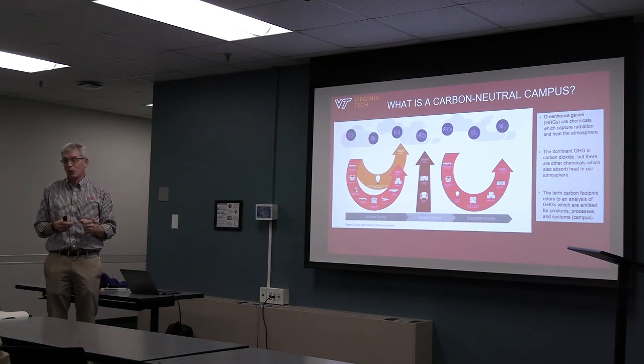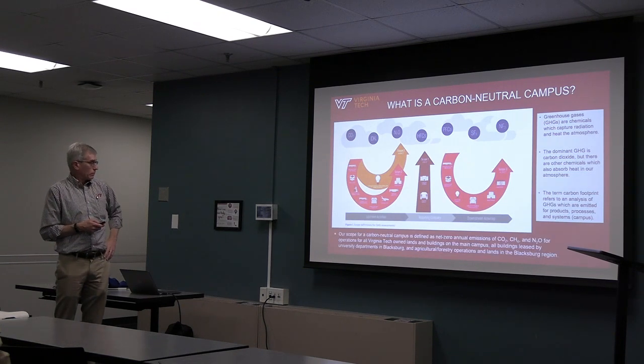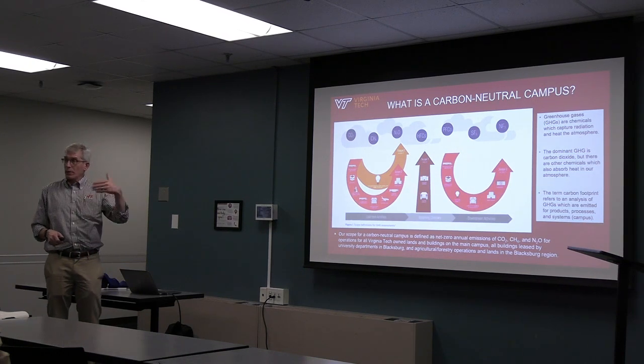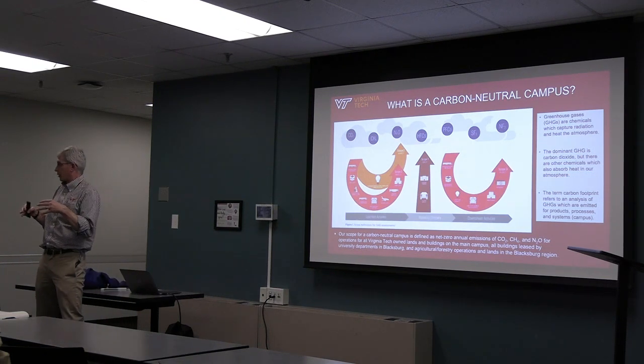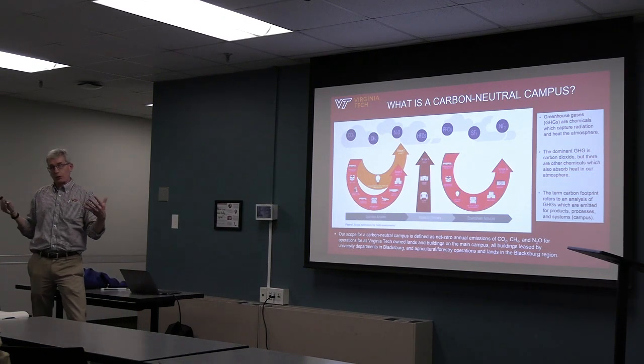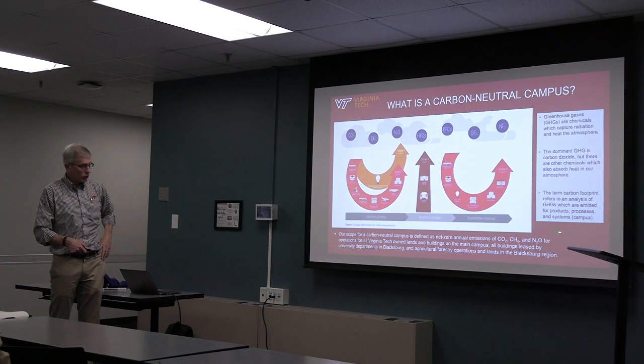So what we had to do is decide where we draw boundaries around the campus. Our scope for this and all assessments going forward is net zero annual emissions. This means either not emitting stuff, or if you are emitting some emissions, you're offsetting that by sequestering some carbon in another place or by another process. So we are only looking at these three main chemicals initially, CO2, methane, and N2O.